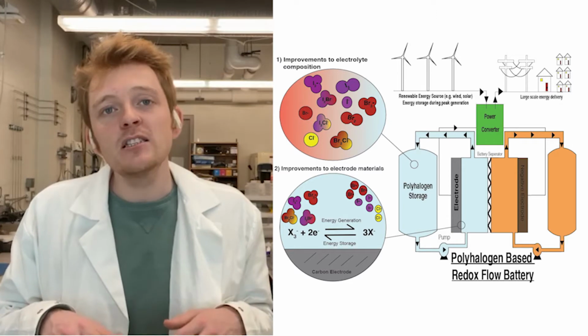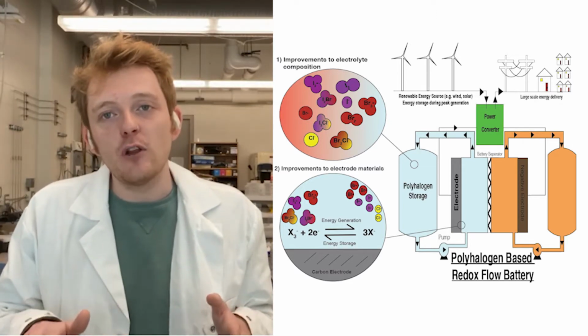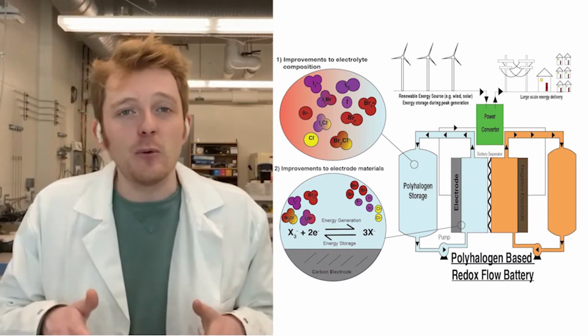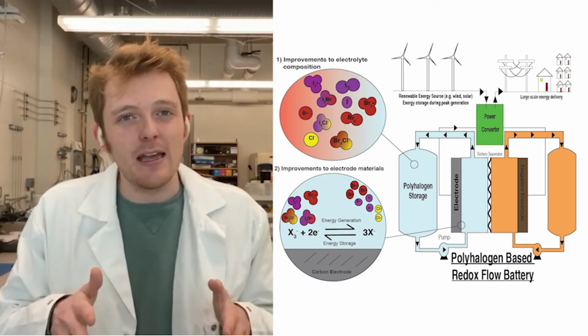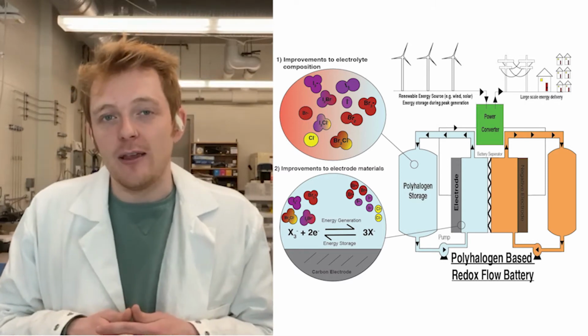such that extra energy generated by the renewable can be stored in the flow battery by charging it, and when the renewable can't meet current customer demands, we can close this deficit by discharging the flow battery.